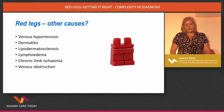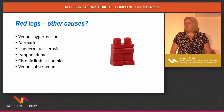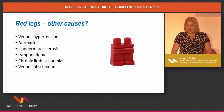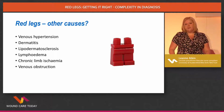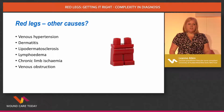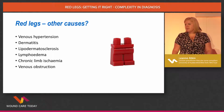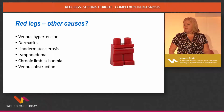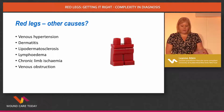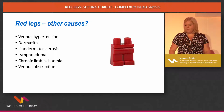But what if it's not cellulitis? There's several mimics out there that give the same clinical appearance as cellulitis, and this can often lead to misdiagnosis and inappropriate management. This includes venous hypertension, dermatitis, lipodermatosclerosis, lymphedema, chronic limb ischemia, and venous obstruction. And I'd just like to take a moment or two to go through these with you.